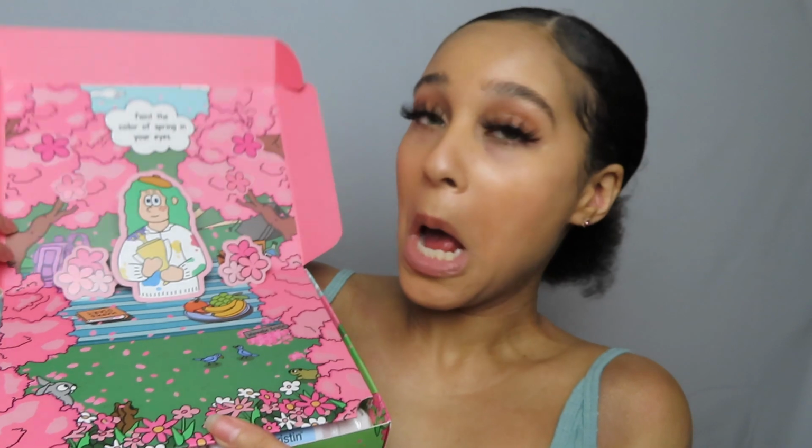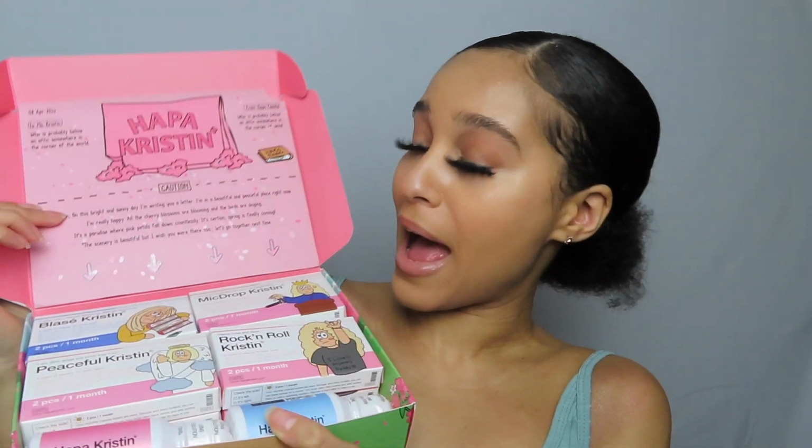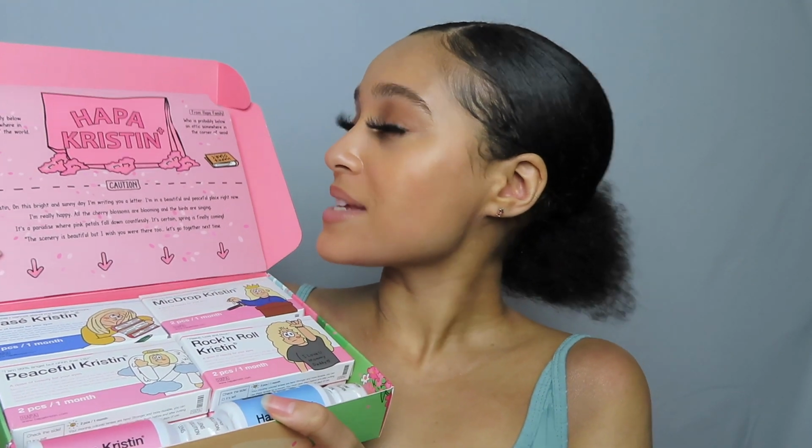They're so cute. And I love the packaging. I'm still not over this packaging. This packaging was so cute. Pros, they look really natural. They're comfortable. They last a month, which is really good. What else? The packaging was really cute. Wow, they really went all out with their packaging. And I like the whole theme, like, to Miss Kristin.